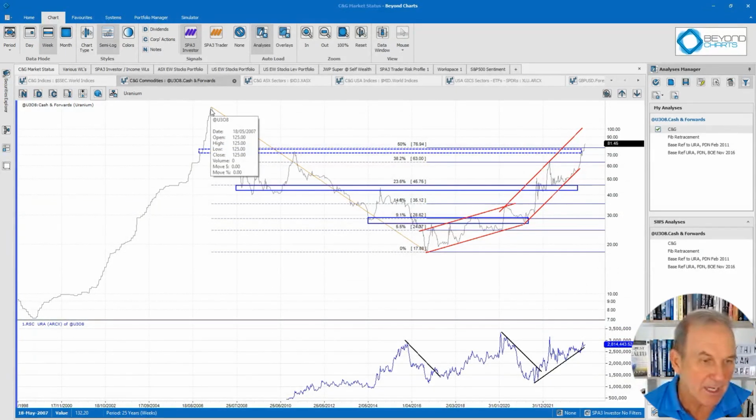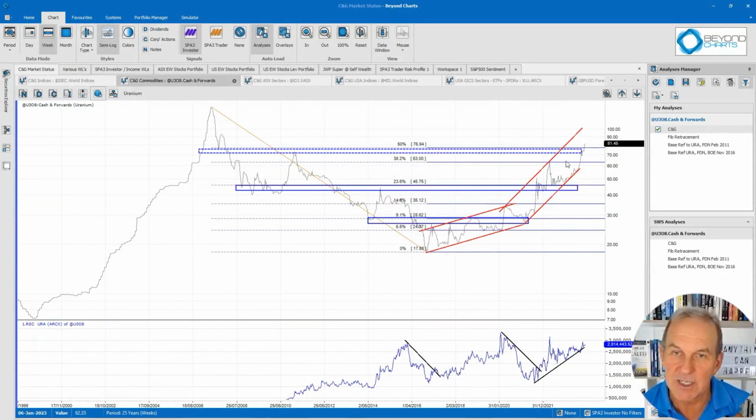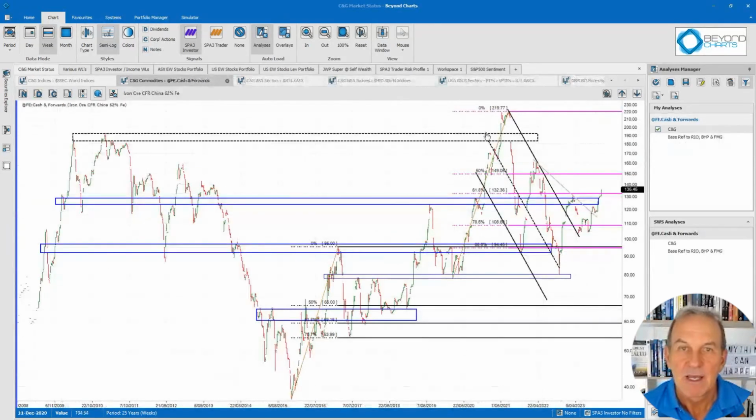And there is the all-time high plotted. We've got data going back to 1998 here. There is that all-time high over there. Lots of talk around the world with nuclear reactors, et cetera, et cetera. But this trend is certainly continuing up.